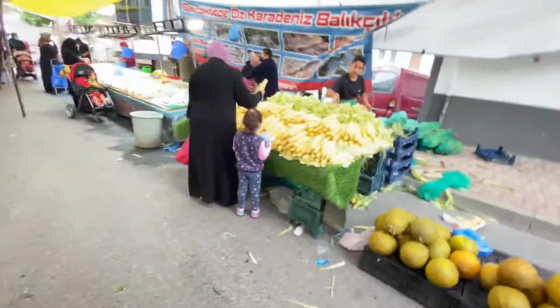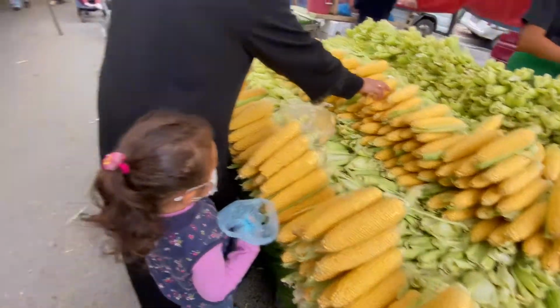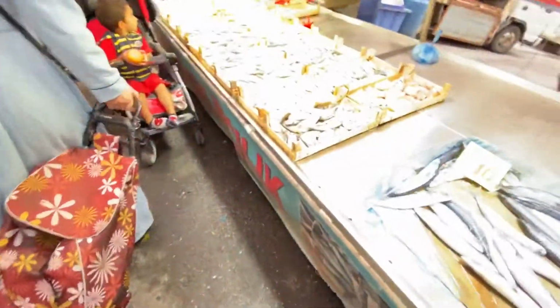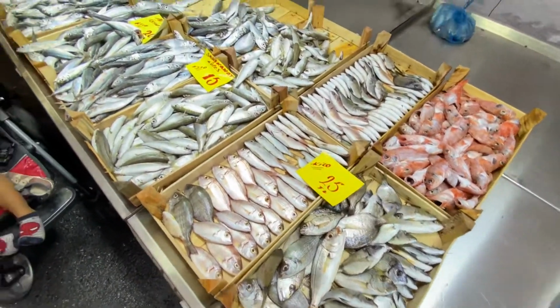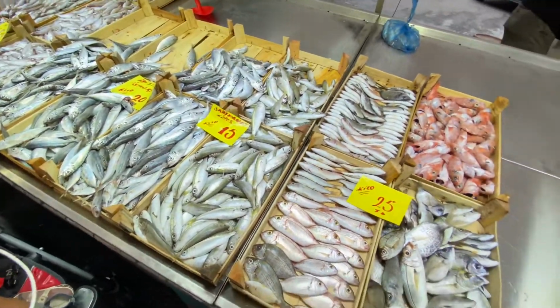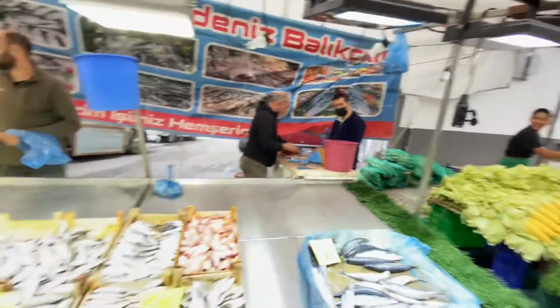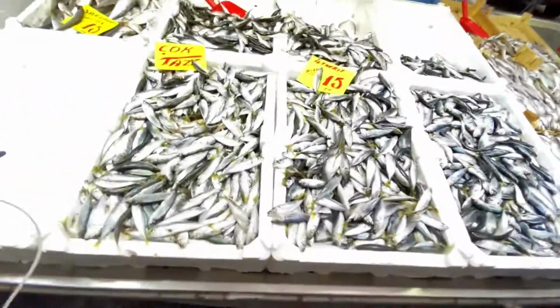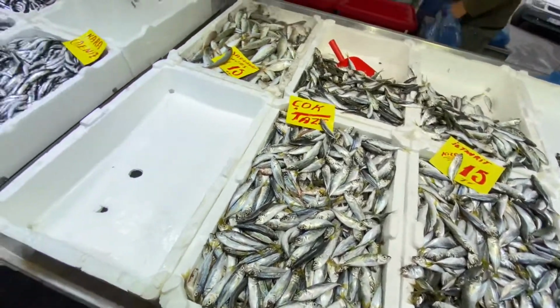Ooh, they also have corn. They also have fish. Oh my days. Fresh fish. Ah, marhaba. Hi. I didn't even notice him, maskini. I didn't even look at him directly. Ooh. This is sardines. Hello.